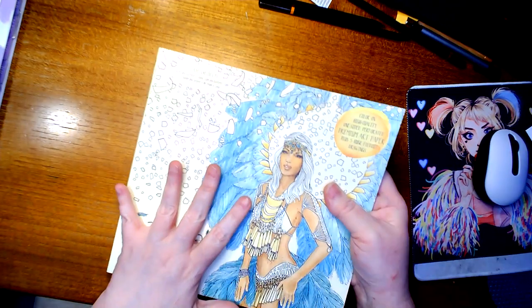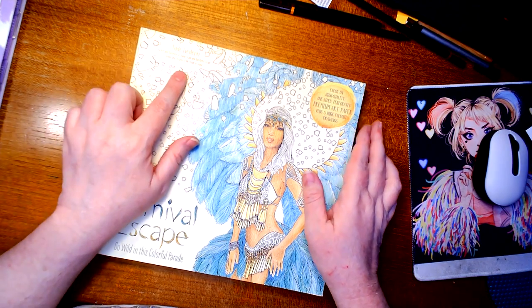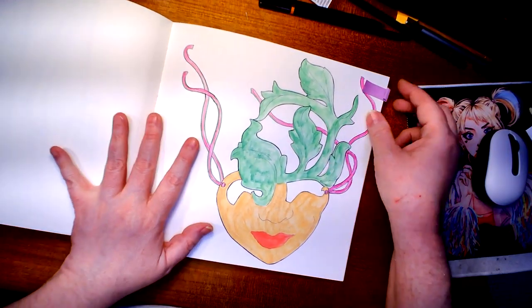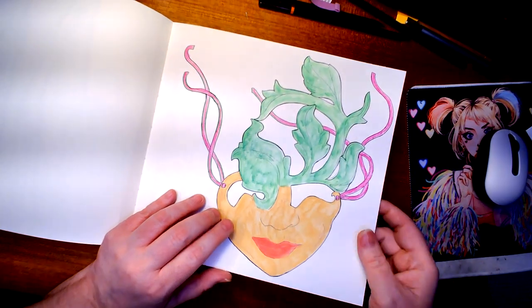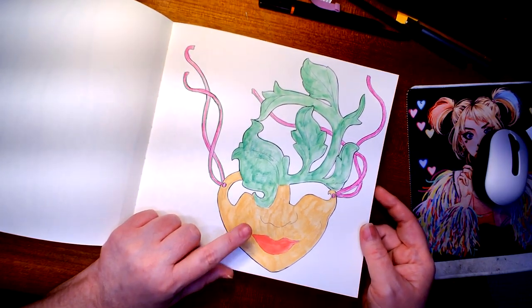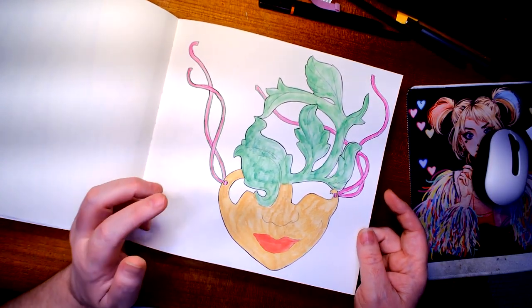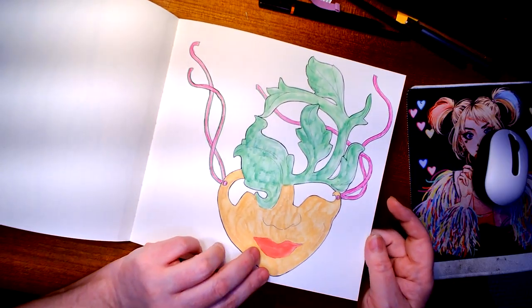Okay, we're going to start now with my colored pages that I finished. First one is in here, Carnival Escape by Jade Gideon. Now I did this all in watercolors. I'm wanting to say this is my Caran d'Ache Neocolor 2s. I'm not too happy with how this turned out. It's been so long since I've done watercolors. I need to get back in the practice of it again because those Neos are not cheap.